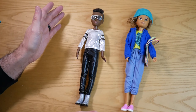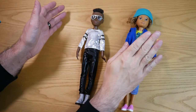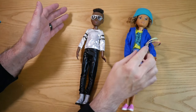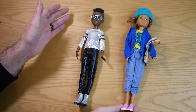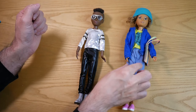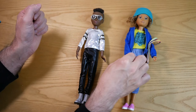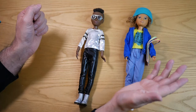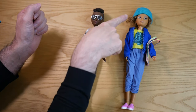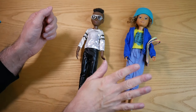Okay, so these are my two Creatable World dolls. I've put the new one in a lot of different things here. I've got the pink Vans on the feet, and then the yoga pants. I've got the t-shirt on there. I've got the hoodie on, with the workable zip. I've got the tote bag, and then I've put the hat on there as well. So there's lots of stuff going on there.